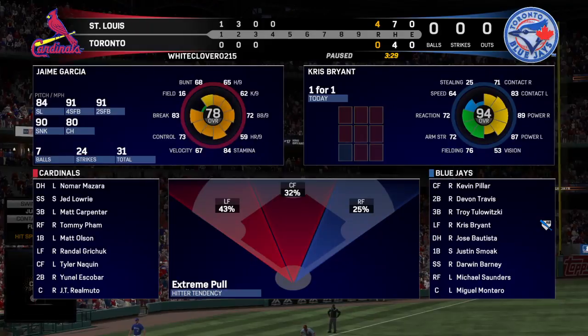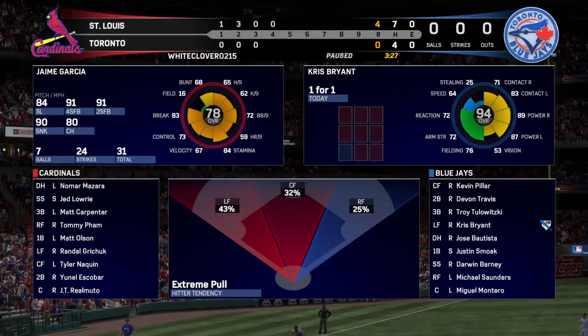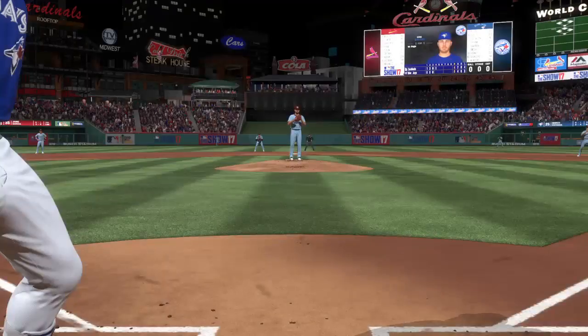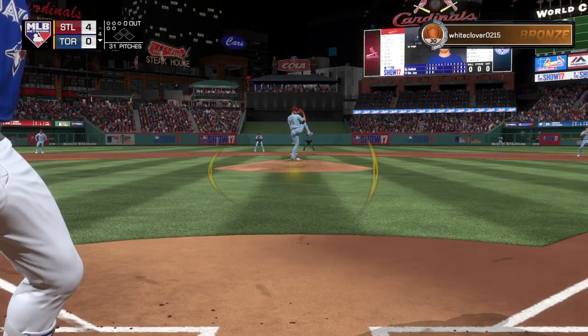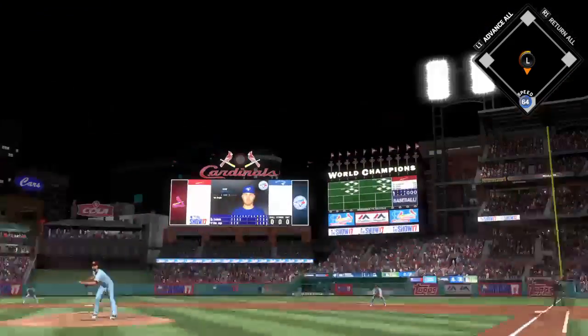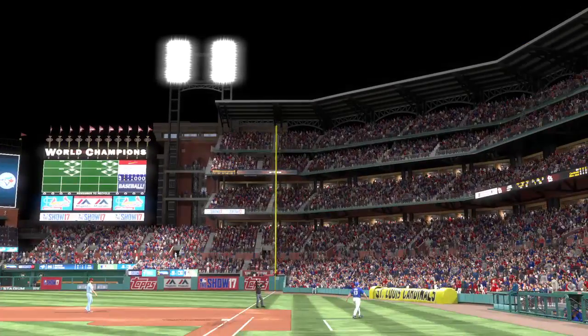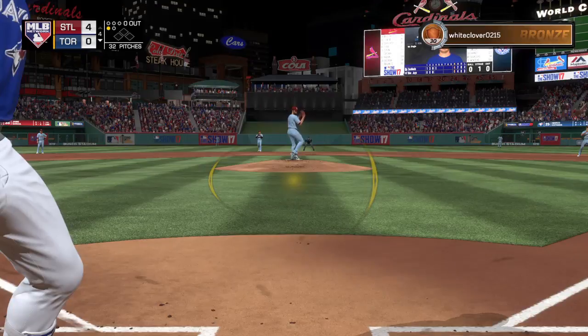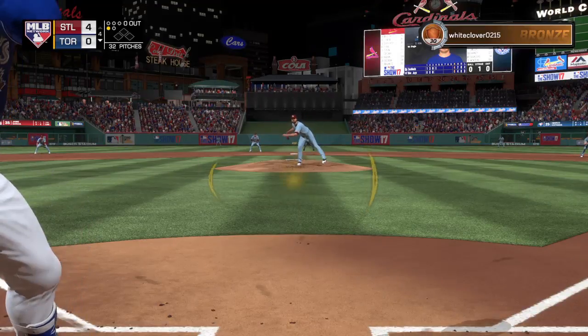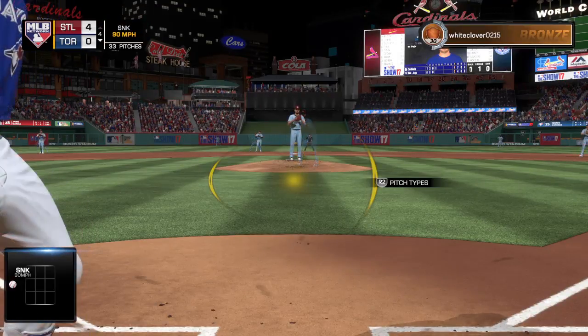Here's Chris Bryant now. And now the Cardinals get the bullpen working here. Both the lefty and a right-hander have stood up. Sends that one out of play for strike 1. The windup and the 0-1. Sinker, 1 ball, 1 strike.